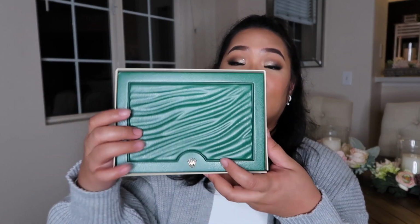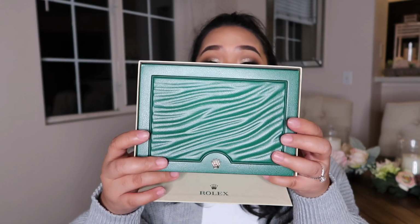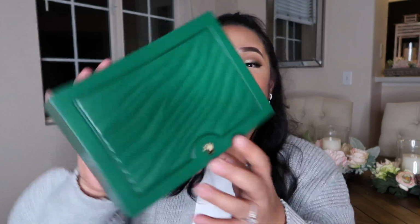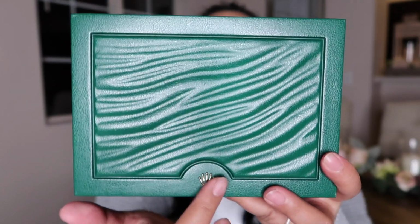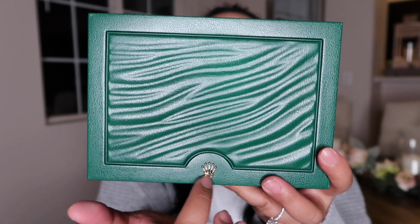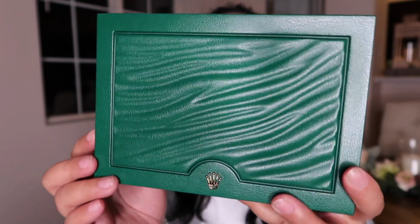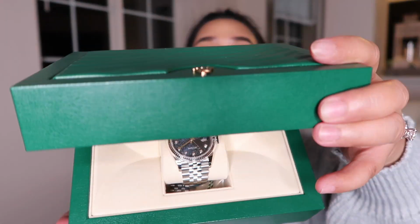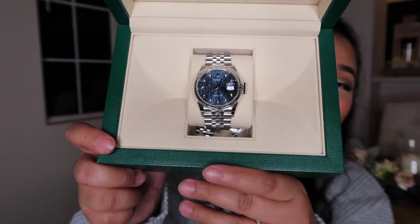So as always, you have this beautiful green box. Guys, are you ready? I'm not even ready. So let me still show you guys what the box looks like. You have also the crown markings, or the 3D crown there. Dun, da, da, da. This is what it looks like, guys.